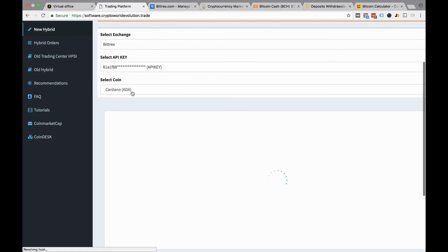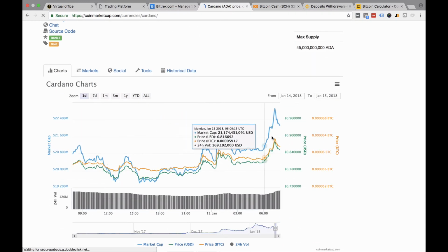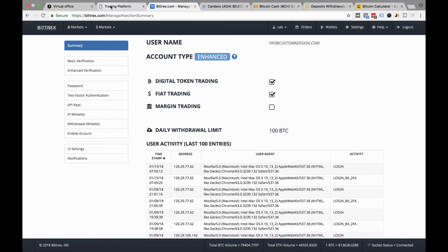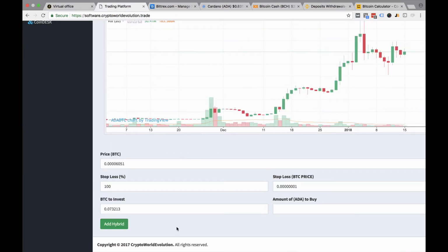So, if ADA is trading really well because you've been looking at CoinMarketCap and you can see that it's been going up daily, and look at that spike over there, the charts look good. It looks healthy. This looks like one that is definitely going to keep going up. Well, go ahead and invest in ADA. I could drop down as much money as I want in ADA over here. I could put basically $500 worth of Bitcoin or $1,000 worth of Bitcoin. If I put 1,000, just make sure you have enough in there. But you can definitely invest 1,000 worth of Bitcoin, and it's going to buy 1,209 ADA coins.